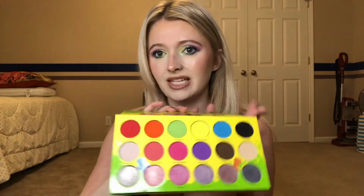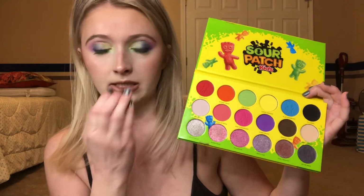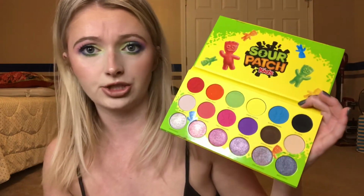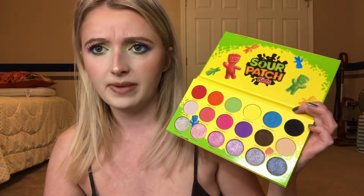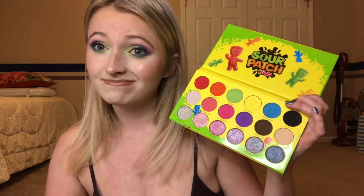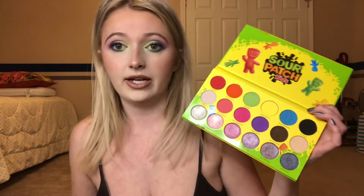Also, this shade Unwrapped doesn't really show up on your eyes. It's kind of a good setting shade for your primer, and so is White Pineapple. So I actually don't mind that there's two of those in the palette. And I know everyone's like, oh my gosh, don't put so many setting shades, every palette has a black in it, every palette has a deep brown in it, you don't need those. But most people use those in every look, and it's just nice to have it in every palette, in my opinion. So I actually like that.